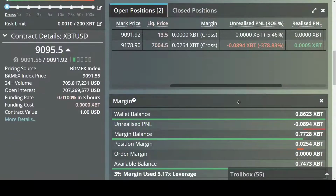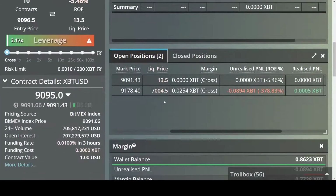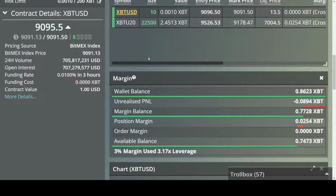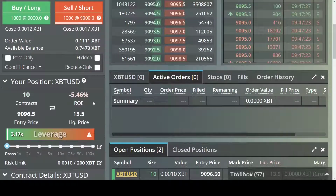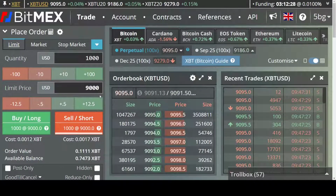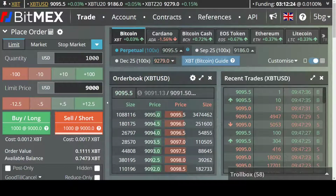Now, if this amount gets anywhere close to zero, Bitmex will, in fact, close your position. So it will take this large position I have, this 22,000, and put it down to zero. That is to stop me losing more money than I actually have. That is how they allow you to trade more money than you actually have.